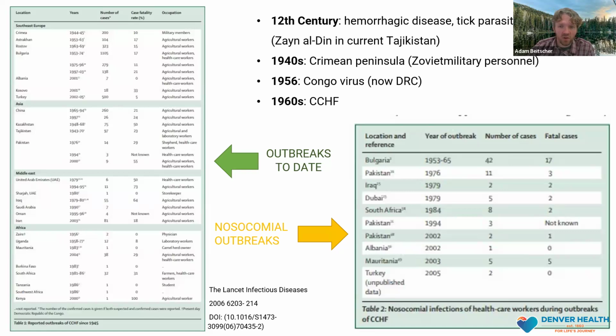In different reviews of the true history of CCHF and where we have seen it, the disease was originally described through different Arabic texts in what is currently Tajikistan. In the 12th century, there was some writing describing this hemorrhagic disease, which we believe is probably the same disease that we see now.